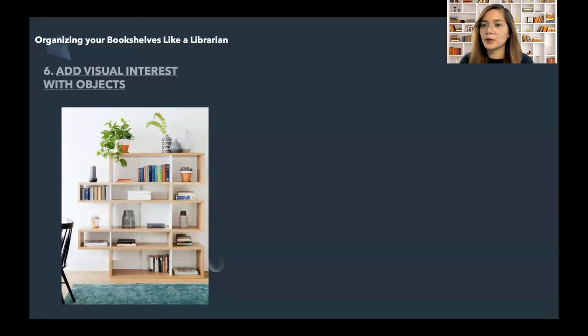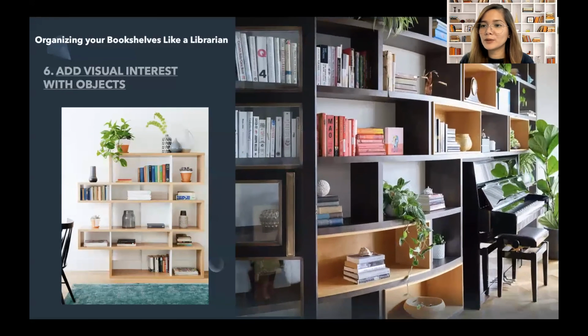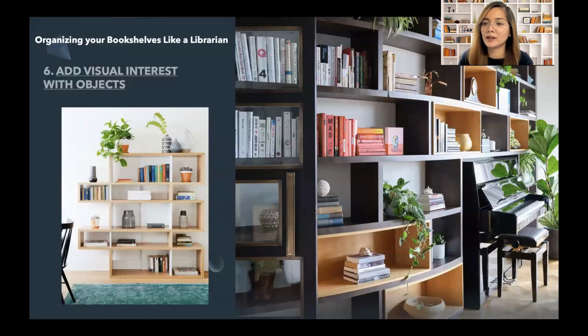You have to remember that bookshelves are not just for books. Your family photos, your favorite art pieces, vases with flowers, decorative accessories. Anything that brings you happiness deserves a designated place on your shelves. Adding visual impact to your bookshelves will turn it into a stylish focal point rather than just something that's purely practical.